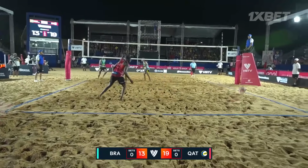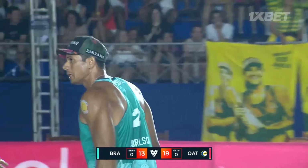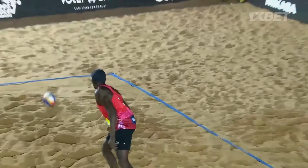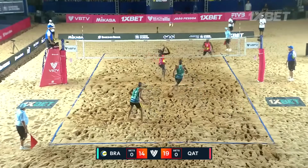Up and down set here to Arthur. And that's an excellent shot over the top for Arthur. There from Arthur. This was a late move from Qatar. You can't see Ahmed in the back of your screen, but he does make that a nice, smart shot over top into the angle. Good vision, good execution.